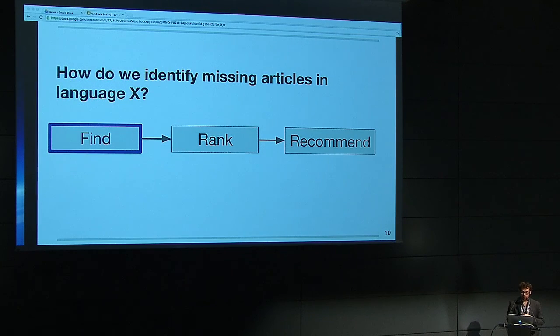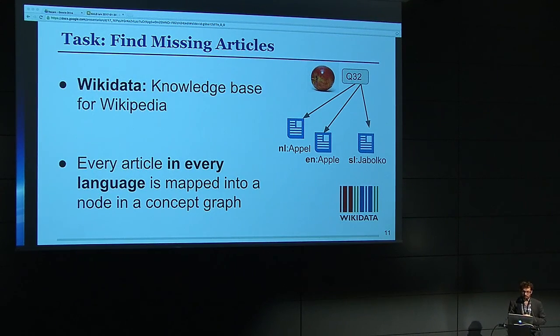Okay, so the first component of our system involves finding missing articles, or more precisely, finding articles that exist in certain languages, but that do not exist yet in other languages, such that we can then transfer content from those existing versions to the non-existing one. Okay, so to do this, we use the Wikidata knowledge base, which you may think of intuitively as a database version of Wikipedia. So that's instead of having like this unstructured text, it's a structured database.